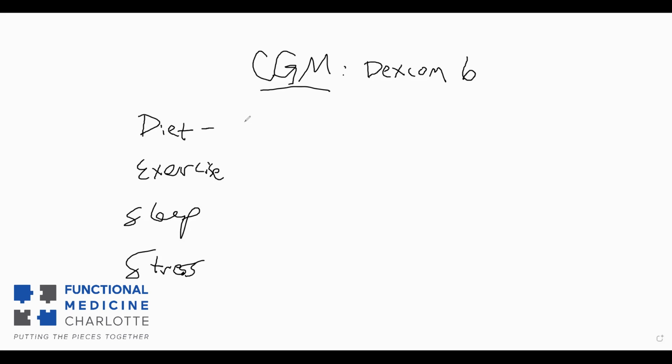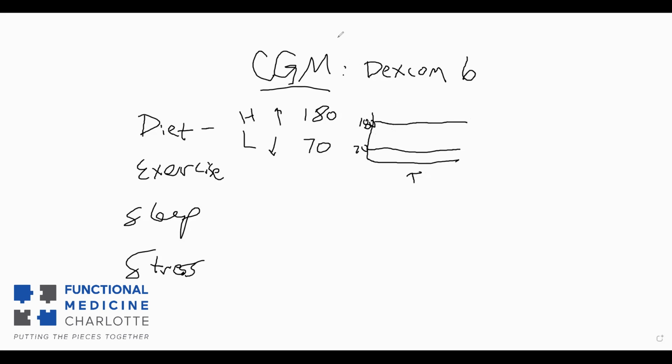So what I found is with the CGM, you can set your own ranges. You can set highs and you can set lows, and it'll alert you if you go too high or too low below what you've set. For me personally, I made 180 as my high, and I made 70 as my low. If we've got time down here on the x-axis, and we put 180 here and 70 here, 70 would be the low floor and 180 would be the ceiling. Below 70, you'd be in the red area. We don't want to be in the red, and we don't want to be in the red above 180.